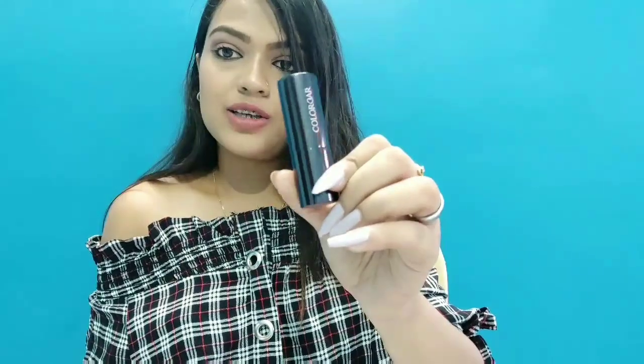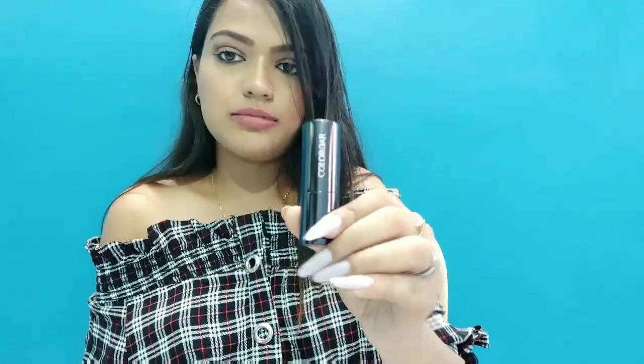This feels so luxurious, and it also has a weight. When you hold it in your hand, you can just tell, yes, I am holding a lipstick. It feels so luxurious. Just see the packaging. I'm in love with the packaging. It's so nice. And also this lipstick is paraben free, cruelty free as well. So it's nice. Let me talk about the bullet lipstick from inside.